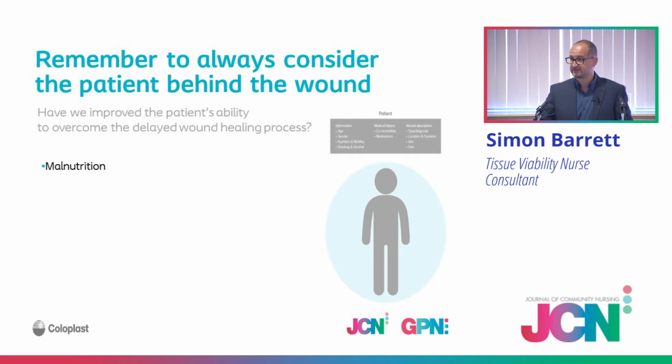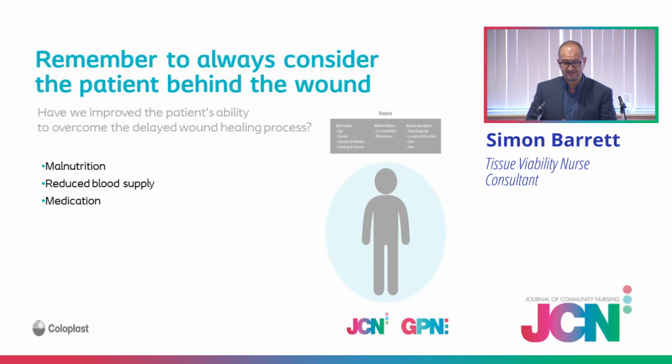We need to ask ourselves, has the patient got an adequate blood supply? If it's a leg ulcer, is it arterial, is it mixed, is it venous? Have we got that right blood supply? Do we need to refer on? Medication, is the patient taking the medication that's being prescribed? Is the medication that's being prescribed appropriate?